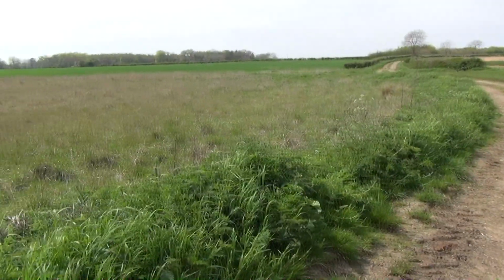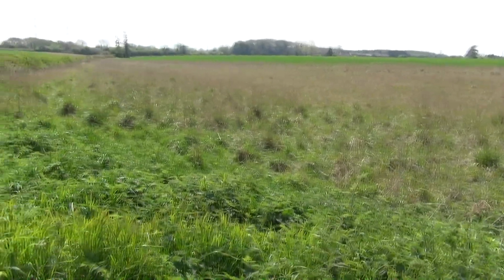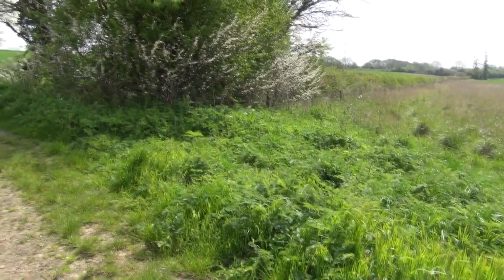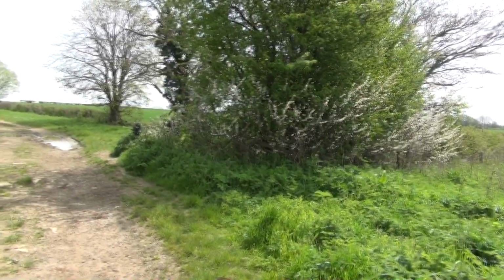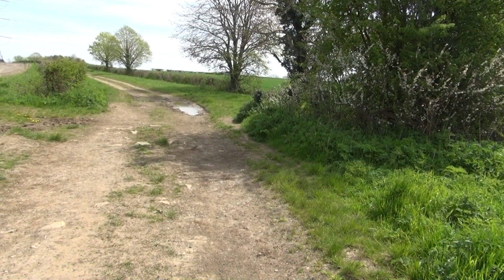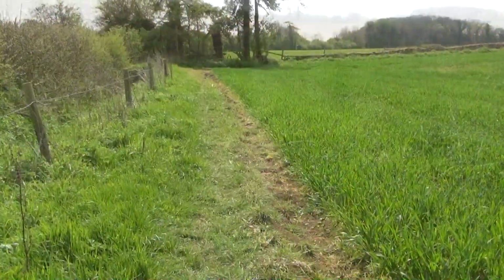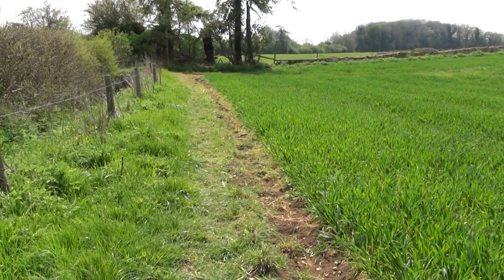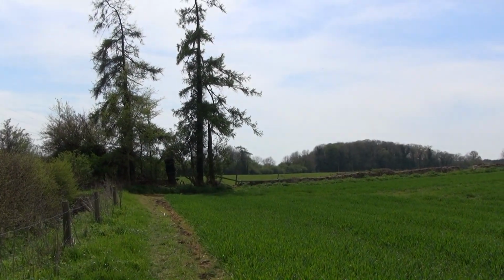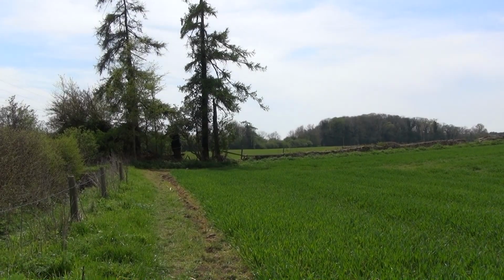Well, we're kind of in the middle of nowhere, and this is something of a leap of faith really. The book says the path should turn right here. There's no signs, no stiles. Just give it a shot. Well, it's looking possible. Cross the wooden stile by some tatty pines. Bit unkind, but I know what he means.